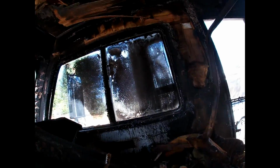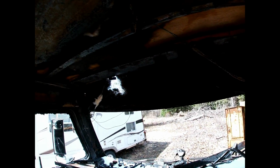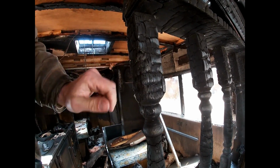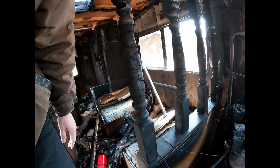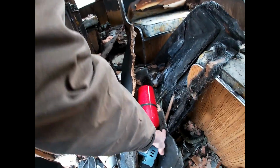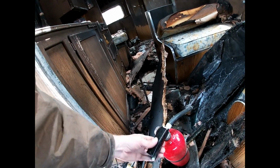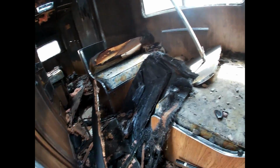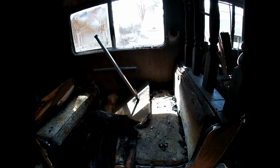Completely dummied. Jesus, look at that. Just another fire extinguisher. Completely dead. They obviously tried. Seats are still good.